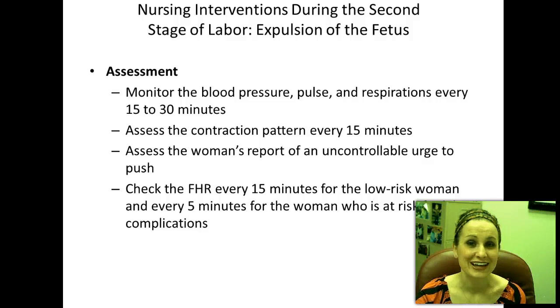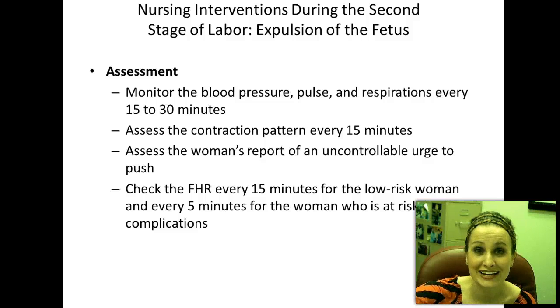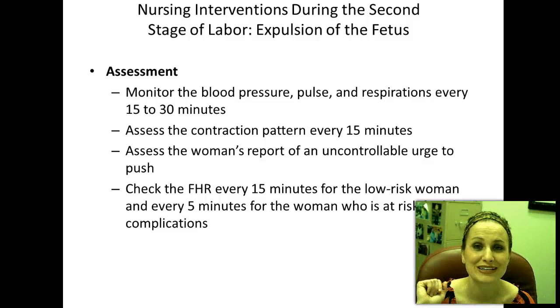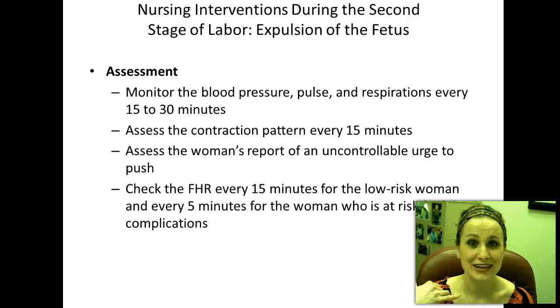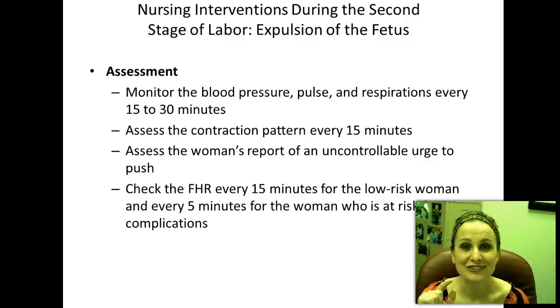What are you going to do? First off, you're not going to leave her. You're not going to run out the hall yelling, "Help, someone, the baby's coming." You're going to stay there with her. You're going to push that nurse call light real quickly and say, "I'm a student nurse, and this baby is coming. We need someone in here stat. Get in here fast."